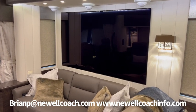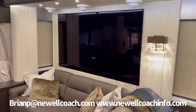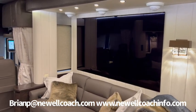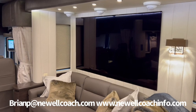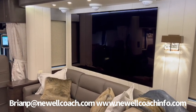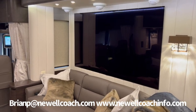But it also has a window function that allows you, through the use of a camera built into the wall, to see what's happening outside. That is really neat, and it also obviously works when the shades are down, so no one can see in, but you can see outside of the coach.